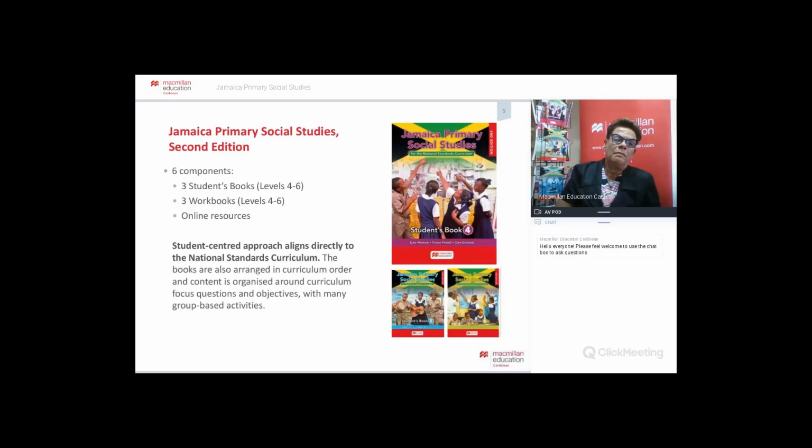The Jamaica Primary Social Studies 10th edition. The components are 3 student books, grades 4 to 6, 3 workbooks, grades 4 to 6, and online resources. The student-centered approach aligns directly to the National Standard Curriculum. The books are also arranged in curriculum order, and content is organized around curriculum-focused questions and objectives, with many group-based activities.